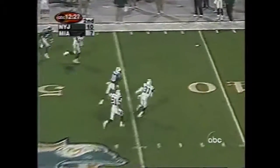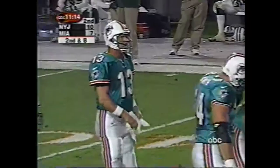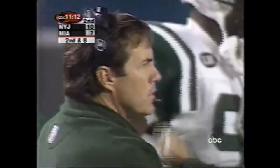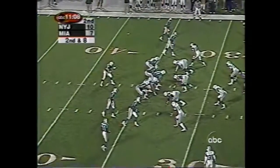Marino. Martin at the 50. And then chased down at the 35-yard line by Aaron Glenn. Tony Martin got free in midfield. You wouldn't say one of the great running quarterbacks in history, would you? No, I don't think so. 2nd down and 8 from the 33.